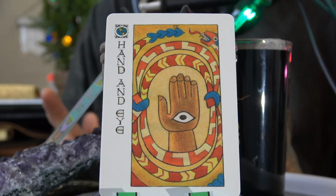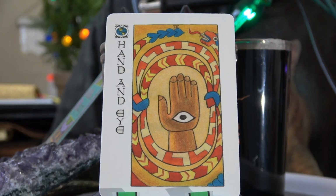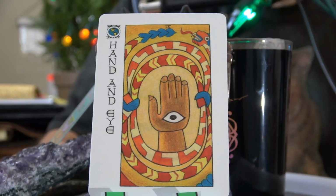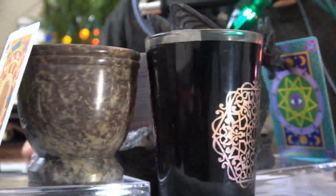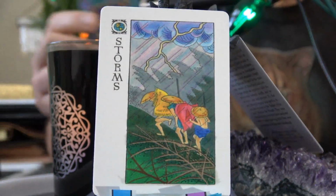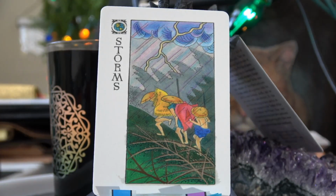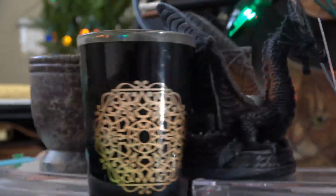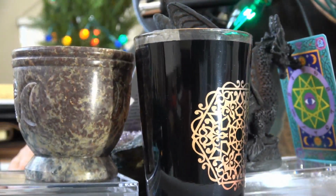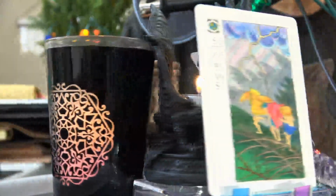I'm still laughing at the card that told us that these were the original tarot cards. Okay. See, you don't know what you're talking about, Robert in Place. Your research has failed us all. It's actually these lost cards of Atlantis. Did I say what that was? No, I didn't. That's Storms. I kind of like that card. It kind of pops off over there.